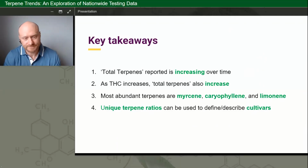To summarize, total terpenes reported is increasing over time. As THC increases, total terpenes also increase. The most abundant terpenes are myrcene, caryophyllene, and limonene, and unique terpene ratios can be used to define or describe cultivars.